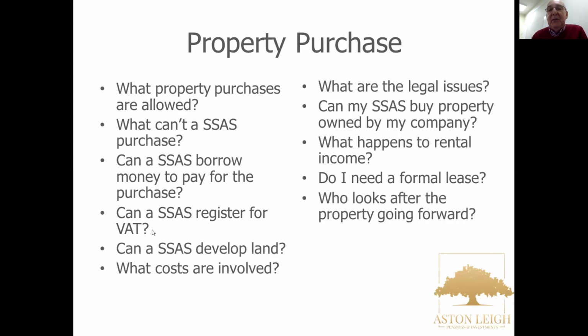Who looks after the property going forward? Well, you do. You have to do the invoicing to the tenants for the rent and chase for payment. You will let them know when rent reviews are due and when the lease is due to expire. And you'll also need to look after the SSAS VAT returns if these are applicable. You'll need to insure the property, including public liability insurance. Alternatively, you could appoint a professional property management company if you prefer.